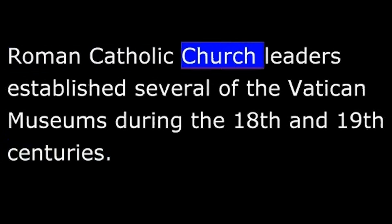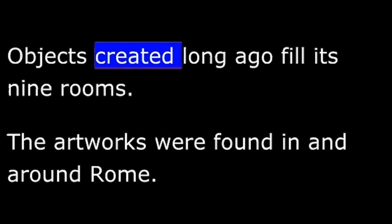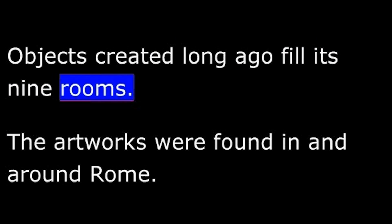Roman Catholic Church leaders established several of the Vatican Museums during the 18th and 19th centuries. For example, Pope Gregory XVI established the Vatican Egyptian Museum in 1839. Objects created long ago fill its 9 rooms. The artworks were found in and around Rome. They had been brought from Egypt.